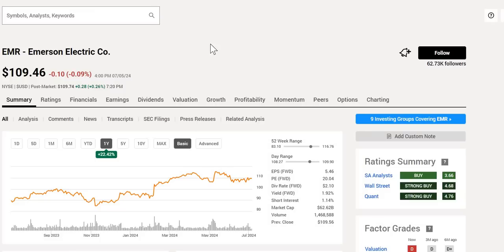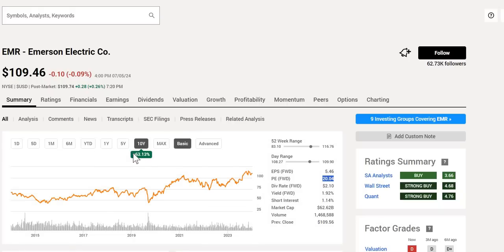So the next stock that Wall Street are buying, we have Emerson Electric, and look at that, a double strong buy rating from Quant, which is quite rare to see, and Wall Street with a buy from Seeking Alpha. It is trading in the upper end of the 52-week range, a forward yield just below 2%, and a forward PE sitting just above 20. Over the last 12 months, well, up 22%, great to see. Over the last 10 years, up 63%, so you would have underperformed the S&P, and it is in fact trading not too far off its all-time highs.